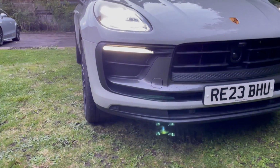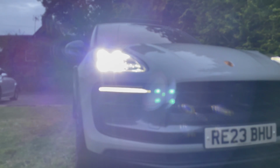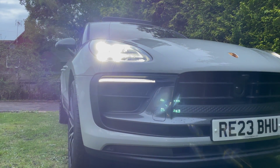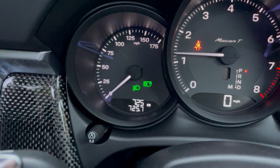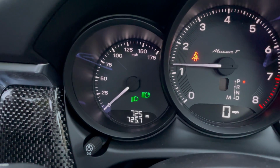At the front, we've got PDLS Plus headlights. These are £353. PDLS is standard and that gives you loads of cool features, but it doesn't give you automatic main beam, and once you've had that you won't want to be without it. So £353 for those seems like a bit of a bargain.